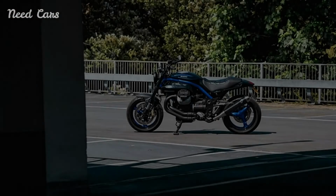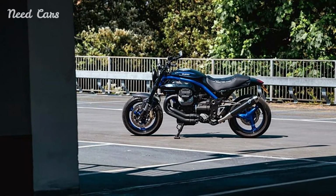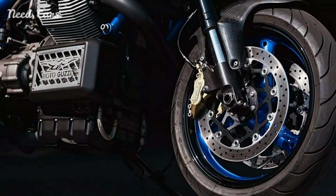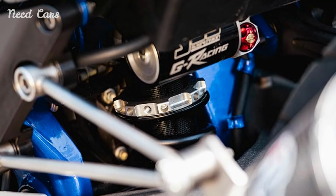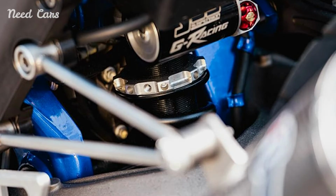From its redesigned body panels to its meticulously tuned engine, every aspect of the Griso reflects a dedication to achieving excellence and pushing the boundaries of what's possible in motorcycle customization. As enthusiasts and collectors admire the restyled Moto Guzzi Griso 1100, discussions within the motorcycle community focus on its impact on the custom bike scene.